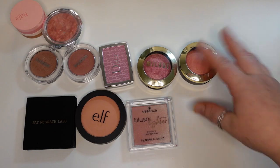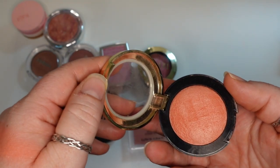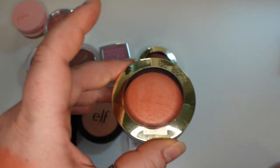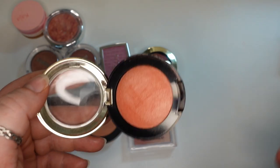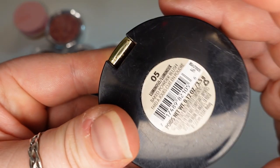All right. Two Milani blushes. I had this one back before I even started purchasing. This is an OG for me. So before I started purchasing makeup, like, 2.5, well, it's almost 3 years ago now, I would wear this one every single day. This is the only blush that I wore. So obviously the Milani has rubbed off on it. And this is in the shade Luminoso.